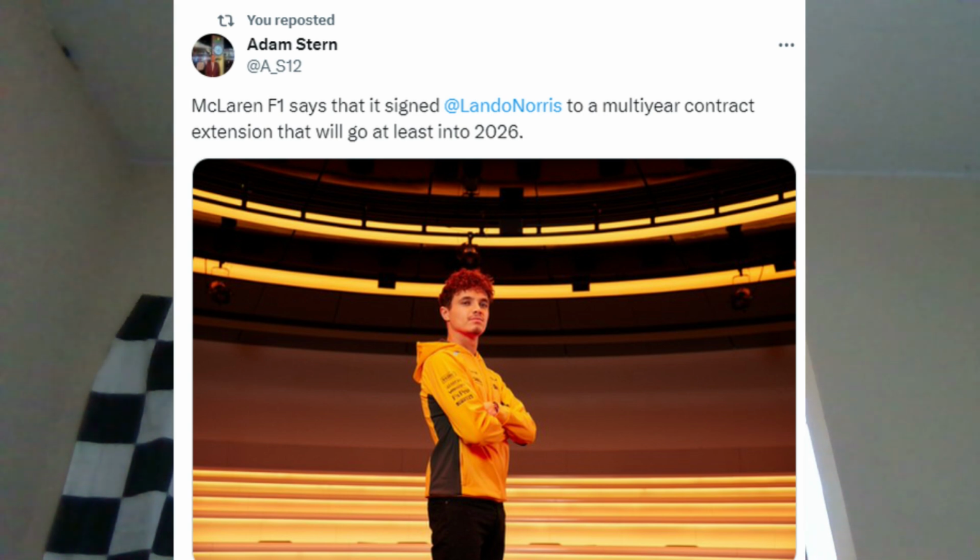And now we're going to jump on to the next story of today's episode as we're talking about Lando Norris. As it was announced earlier in the week, on Friday, Lando Norris has signed a multi-year contract extension with McLaren. Terms are not officially disclosed on how long the contract extension is, but Lando Norris is expected to have a contract at least through the 2026 season.